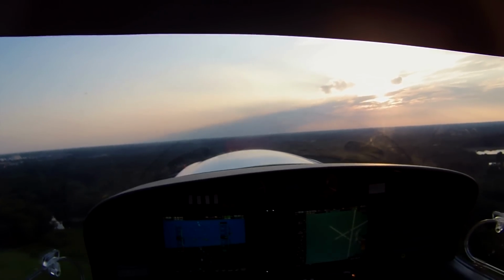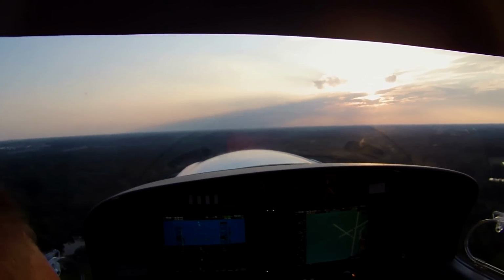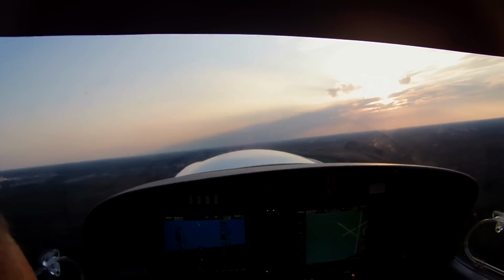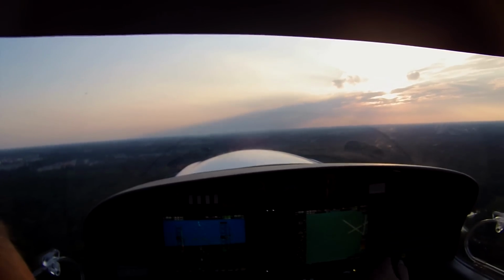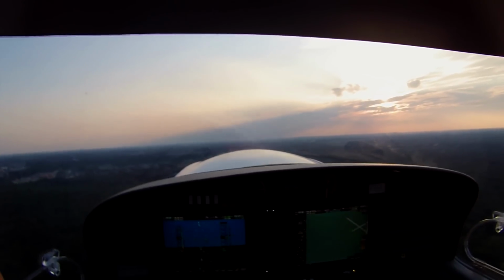Climbing up. Once we reach 400 feet, we'll bring our flaps up to cruise. We're at 360. There's 400. Flaps coming up to cruise. Now we're pitching for 73 on our airspeed. That'll give us our VY, best rate of climb with flaps to take off.